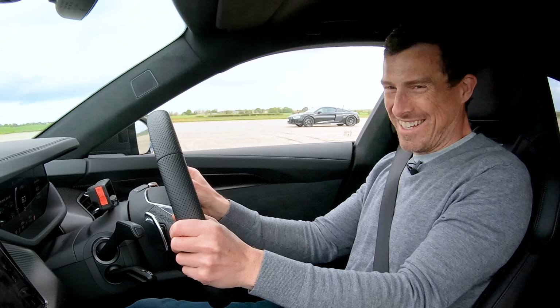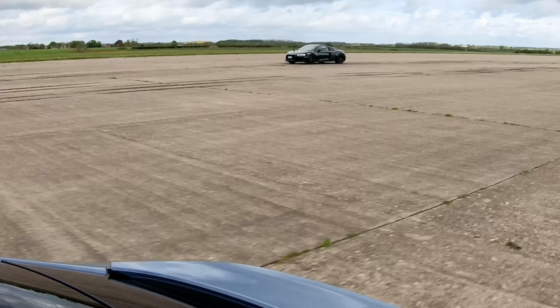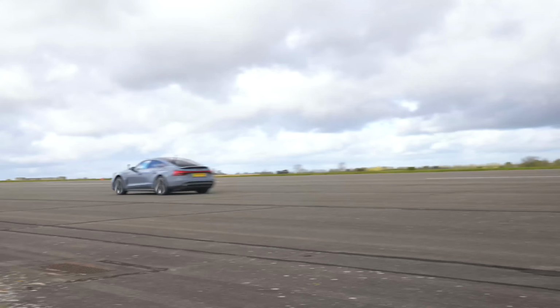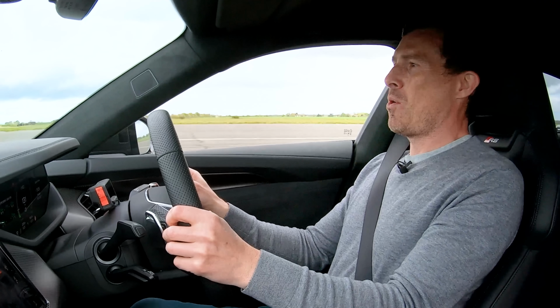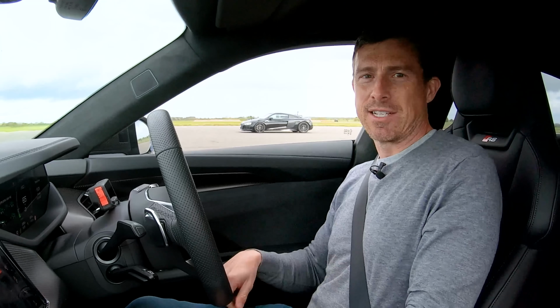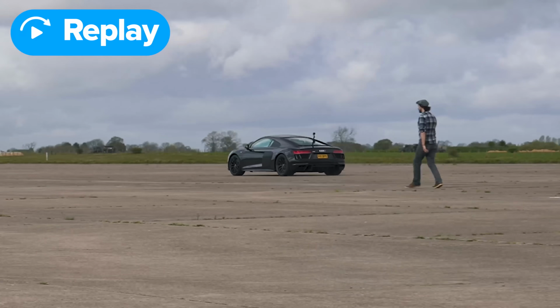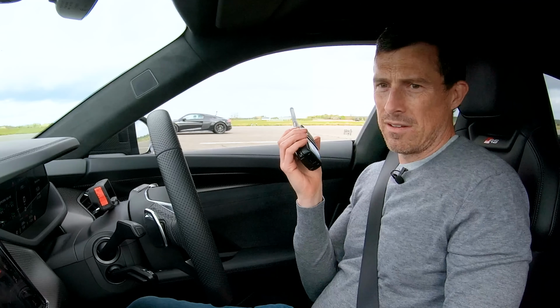Come on, RS e-tron GT. Oh, no way. Smashed him. Not even coming back. Slightly embarrassing dance to celebrate. How was that? But this launches really well and then bogs for some reason. After the wheels spin, it bogs. Not while the wheels are spinning, afterwards, and then it cuts power. So that's the only reason you won. So don't start smiling now. But still won, right? Yeah, you won.